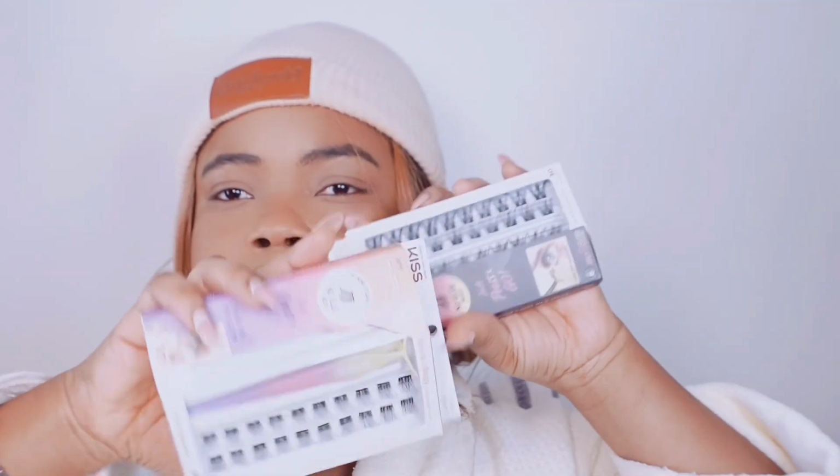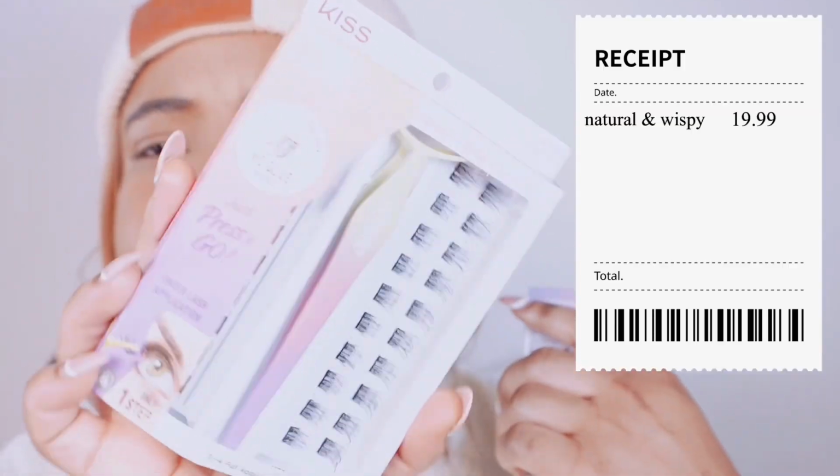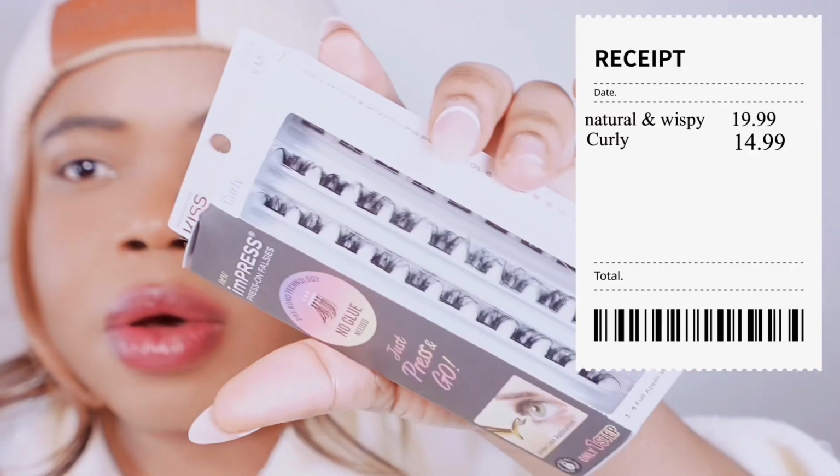Today, I'm going to be doing the viral new Kiss Impress press-on, not nail. Today, I'm going to be doing the viral new Kiss Impress press-on false lashes. These right here. This one cost about, I think, 19, something along that line, and this one cost about, I think, $13 or $14. When I saw this on my For You page, it has gone viral, by the way.